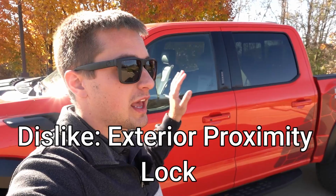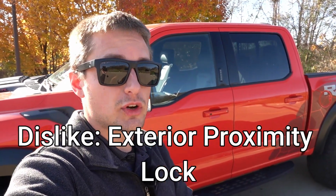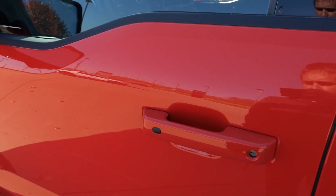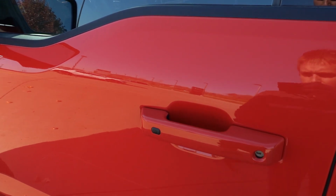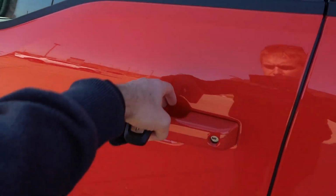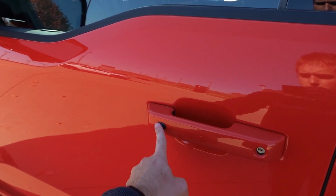So my second dislike here with this truck has to do with the exterior lock buttons on the door handles. Now, I complained about this in the F-150 Tremor as well as the Bronco Raptor videos, and it also applies to this truck here. Unfortunately, the sensors on the door handles are simply not sensitive enough. Sometimes you'll press it, think you got it down, start walking away, and realize the truck did not lock. So then you have to come back up, press it again. Sometimes it works, sometimes it doesn't.